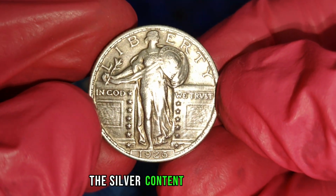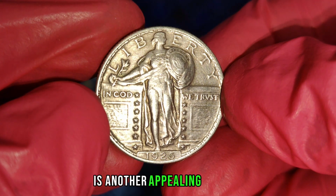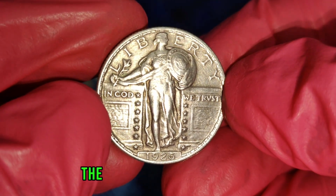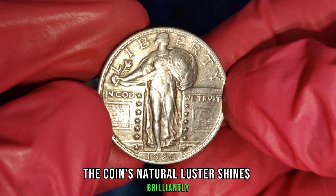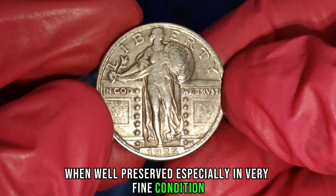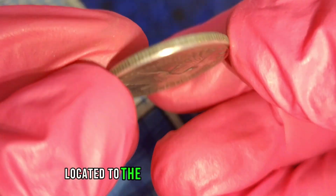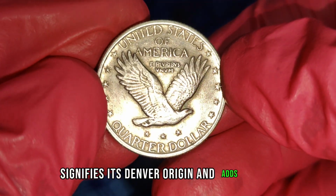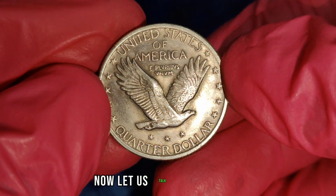The silver content of this coin is another appealing feature, composed of 90% silver and 10% copper. The coin's natural luster shines brilliantly when well preserved, especially in very fine condition. The D mint mark, located to the left of the star beneath the eagle, signifies its Denver origin and adds to its prestige. Now let us talk about rarity.